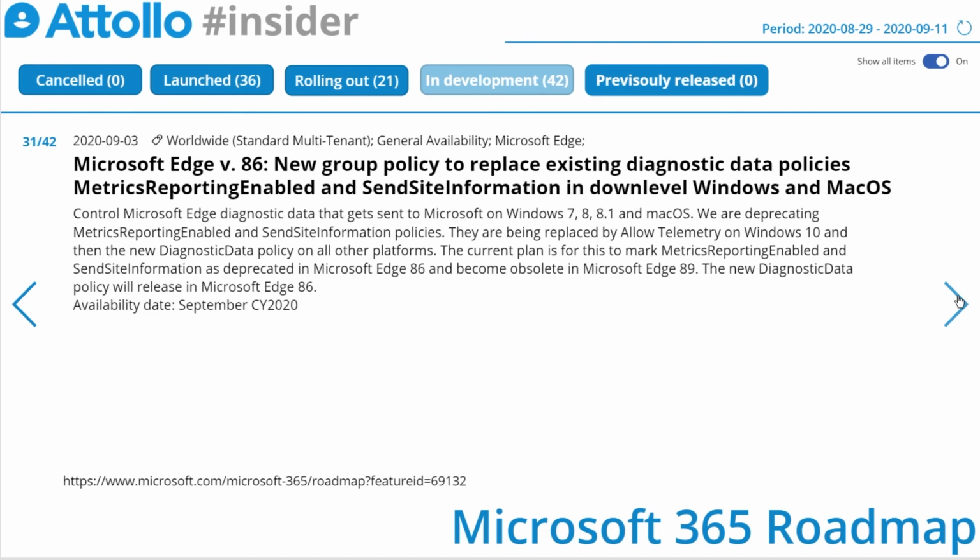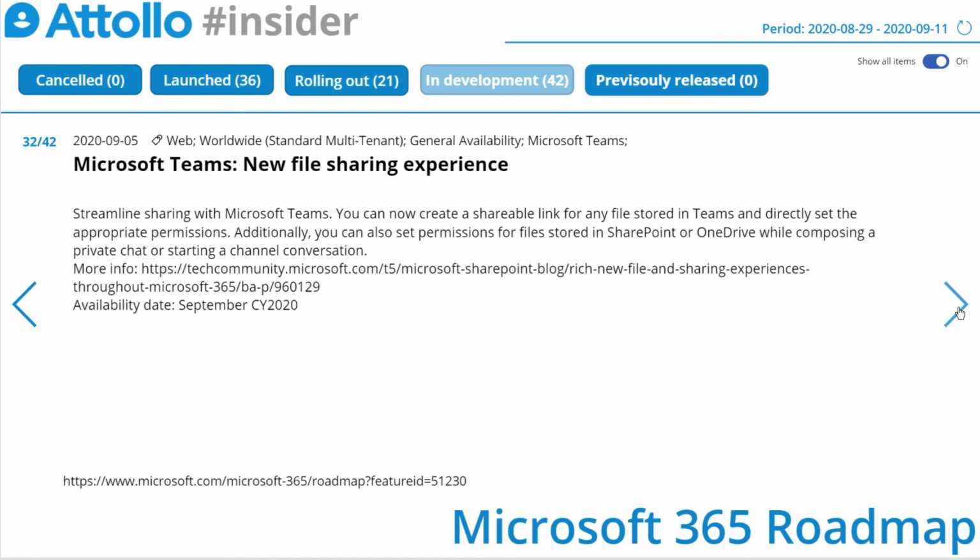Please don't ruin it. Edge 86, new group policy to replace existing diagnostic data policies, metrics reporting enabled, and send site information in down-level Windows and Mac OS. Wow, that's a technical title. You can pause the video and read it, because I am not going to. Microsoft, please make it easier to talk about.